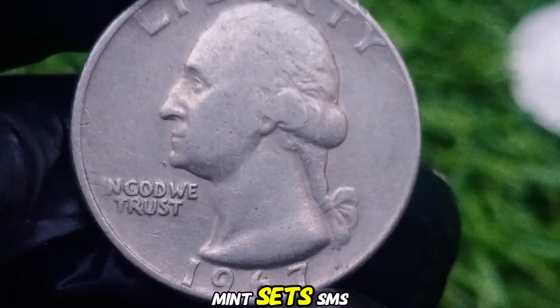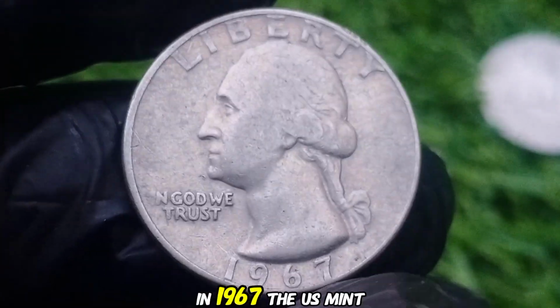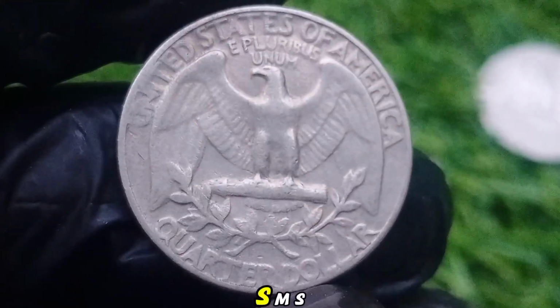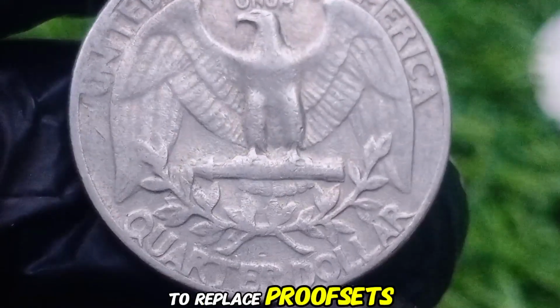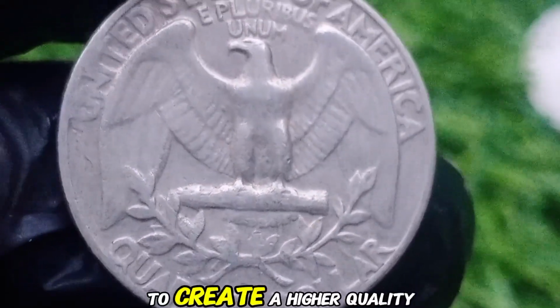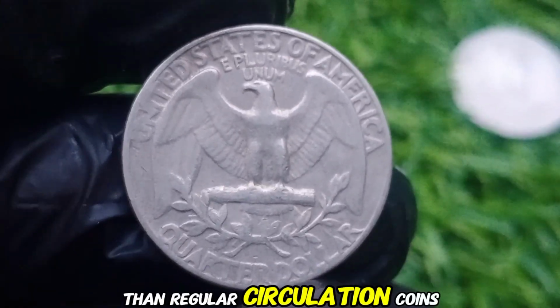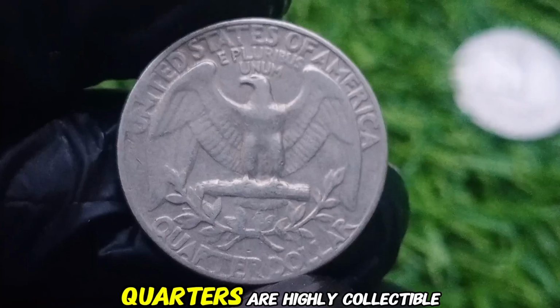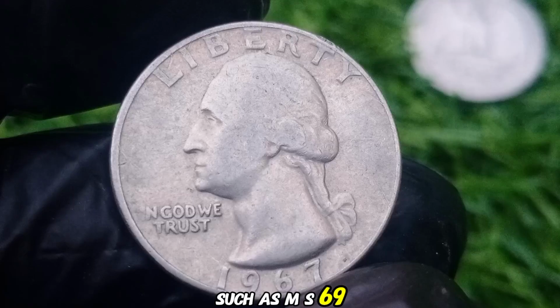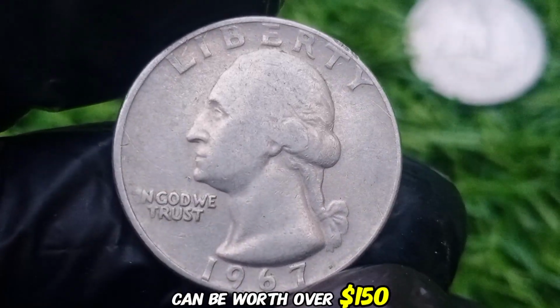Special Mint Sets, SMS. In 1967, the U.S. Mint also issued Special Mint Sets, SMS, to replace proof sets. These sets contained coins struck with special dies to create a higher quality finish than regular circulation coins. SMS quarters are highly collectible, and those in higher grades, such as MS-69, can be worth over $150.